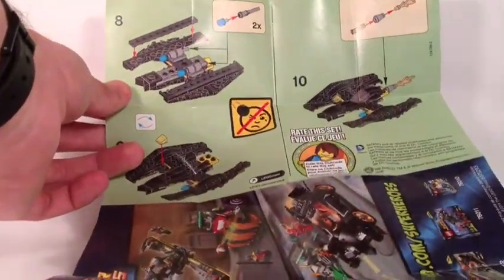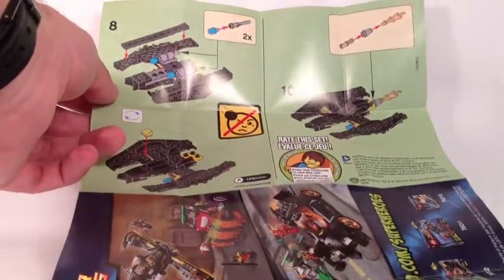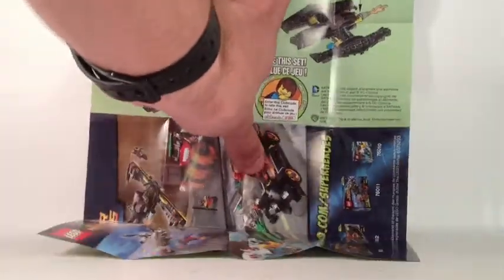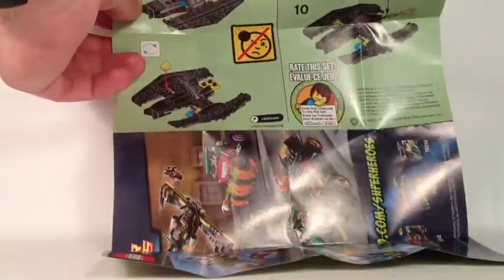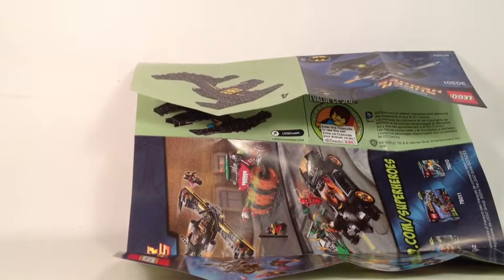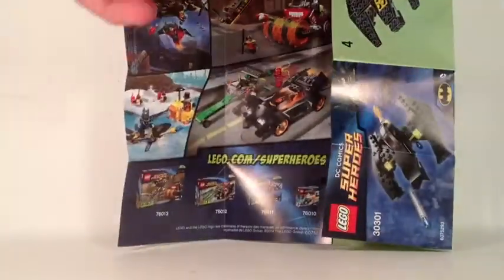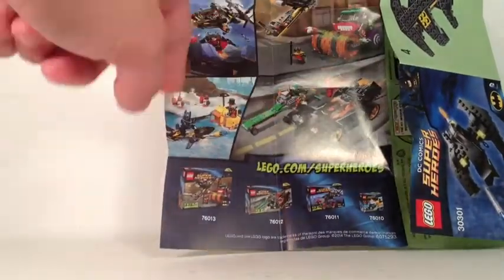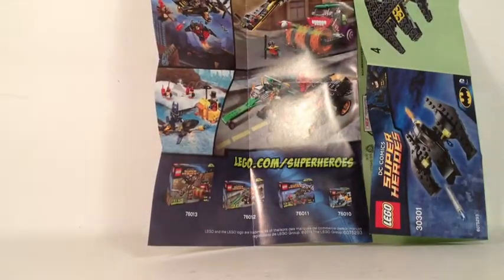It does have a projectile warning, so be careful when using it around other people, even yourself, so you don't get injured. And they have a section on the back where you can rate the polybag online with the club code CP2014. Remember that this is the same polybag code that is used for other polybags of this year, so make your rating count. Pick the one you like the best, or don't like the best but want to see improved. On the side, we also have a look at the other sets from 2014 in the Batman realm. So, let's get on to our set.